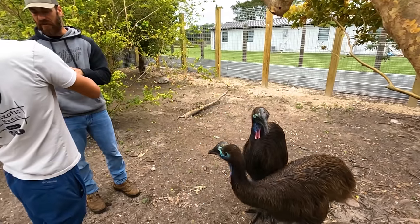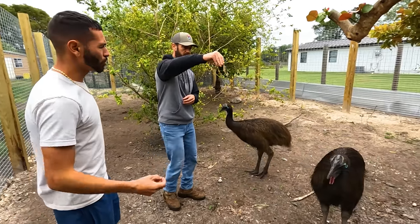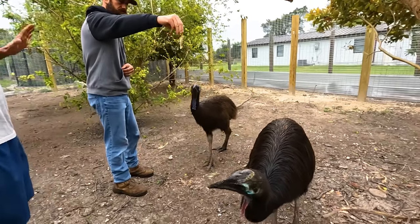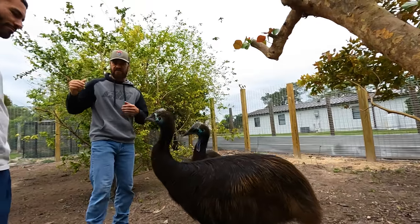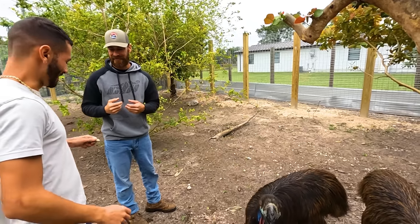So what do I want to do with those feet and those jaws? Would those feet do any damage? It's a little strong, but it's not too bad. He has it. Oh my God. That's awesome. I just fed a cassowary. Did you guys get that? Can I try it again? You're going to have to do it again.